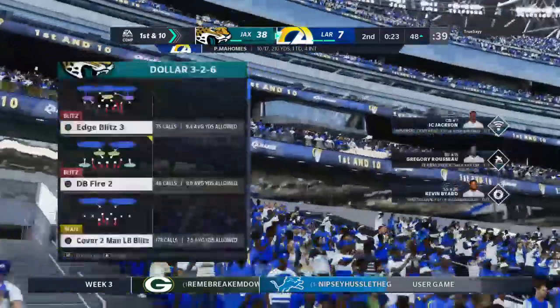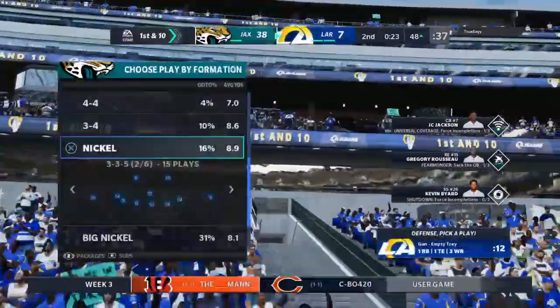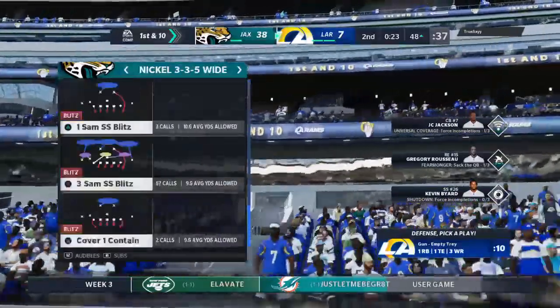And he'll find his man on the outside. And he'll take this to the other side of midfield before going out of bounds. That's a gain of 13, first down Rams.